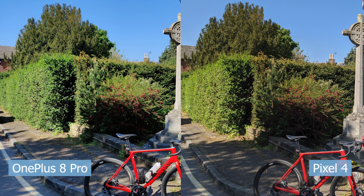Again, you can decide if one is better. The greens in the Pixel 4, they look a bit stronger. Interestingly, the red orangish of the bike looks a bit stronger in the OnePlus 8 Pro.